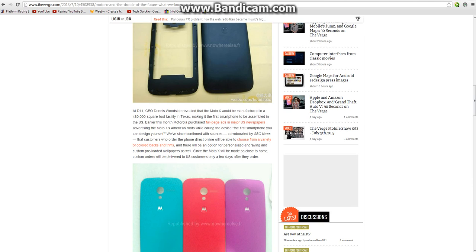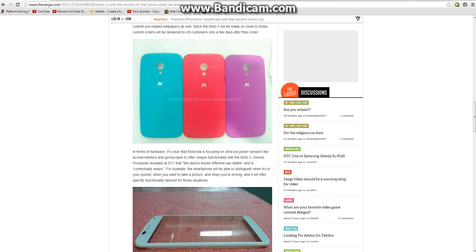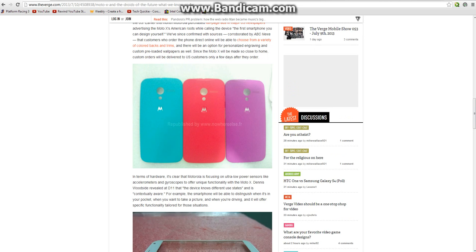Personalized engraving, some custom preloaded wallpapers. This is a whole new thing for Motorola, considering that they were locked down so much by Verizon, which turned off a bunch of people and really put Motorola on the brink of extinction, despite the fact that the Droid phones caused their sales to go back up.